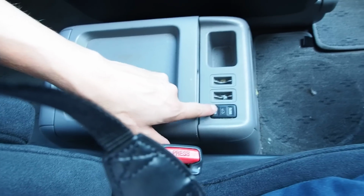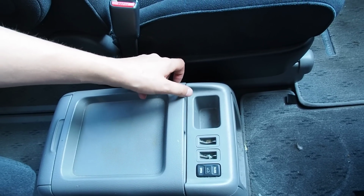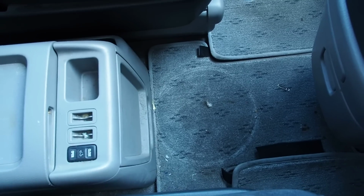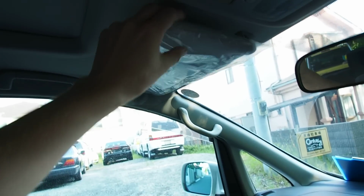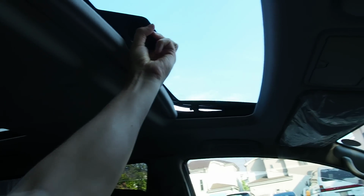Open and close the sunroof there. Place for coins. Place for snack. Something circular used to be here. You can see the mark on the bottom there. That AC is so cold. And look at this original plastic on the visor. Cool. This one here only tilts, and it's manual. It is a shame it doesn't go up and in like my minivan does.